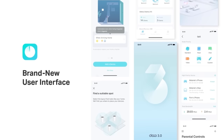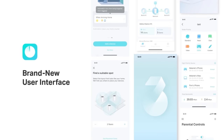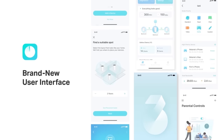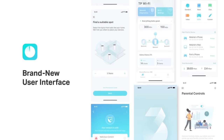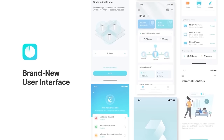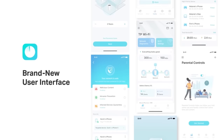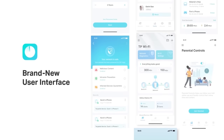In version 3, it makes great use of card tiles and micro iterations to create an effective and playful user experience. The most used features are well displayed on cards, enabling users to access them easily with one tap. Deco app version 3 helps users monitor home network usage and ensure network security through an integrated dashboard. The dashboard layout is well crafted based on feature priority and user scenario. We think like users, and Deco app version 3 is designed with them in mind.